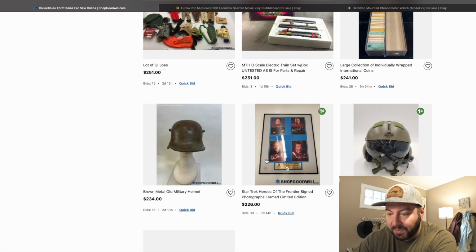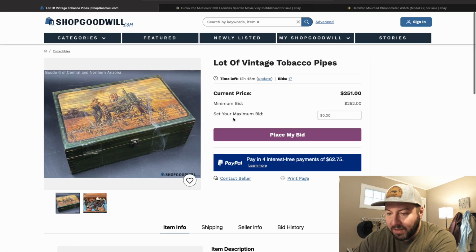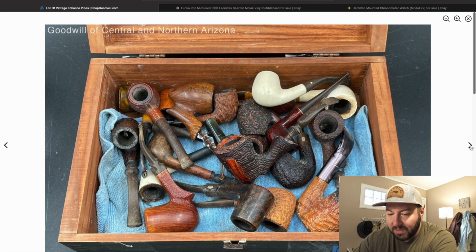Let's take a look at these vintage pipes. I like this case here that it's in. That's pretty cool. Man, I'm pretty sure my grandpa had some of these pipes. Oh yeah. Vintage pipes.